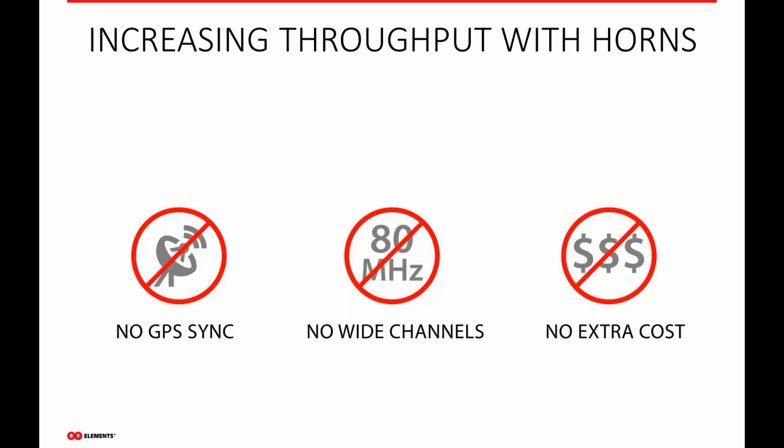So you can deliver more throughput on a 20 megahertz channel, and you don't have to use those 40 megahertz channels. So this is how we save spectrum and give you more channels to use. This is where real channel reuse comes in, that you're able to use more channels with horn antennas, and really at no extra cost, right?